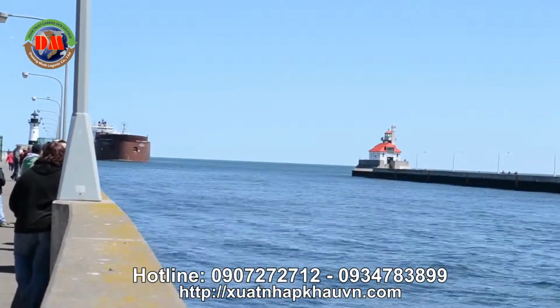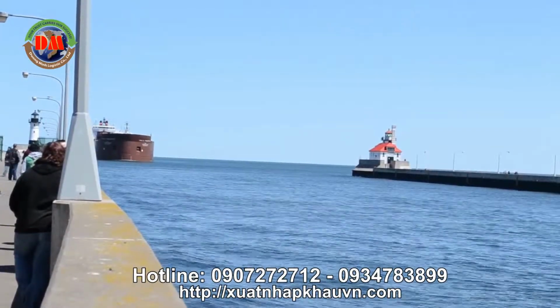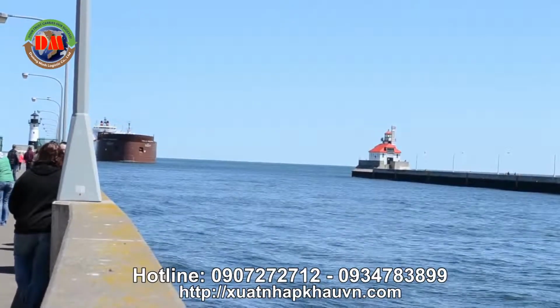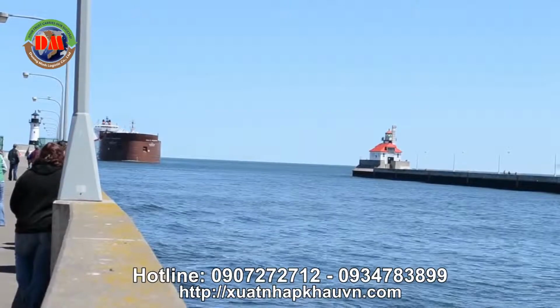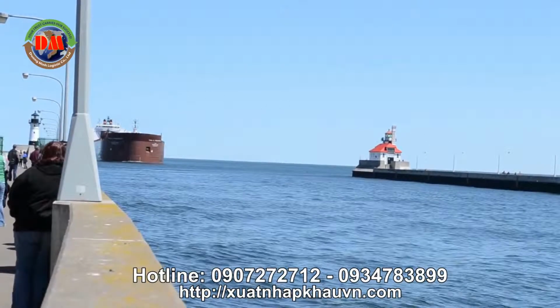But the port's number one job is to load the world's biggest ship, Emma Maersk. 397 meters long, 20 stories tall. Emma dwarfs everything around her. She can carry a whopping 12,000 containers.